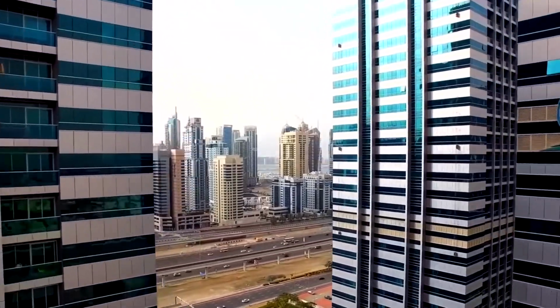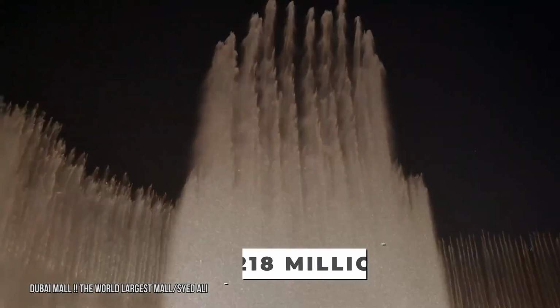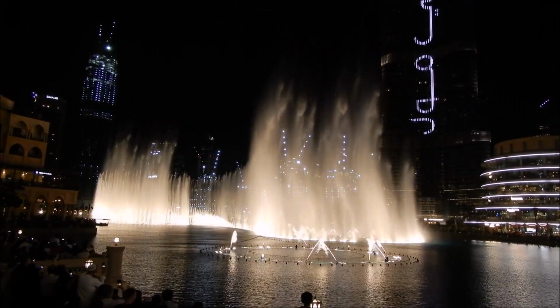If you happen to be around at night, stop by the Dubai Fountain outside of the mall. It was created by the team who designed the Bellagio's famous dancing fountains. The fountain features nightly shows set to a mix of Western and Eastern music.